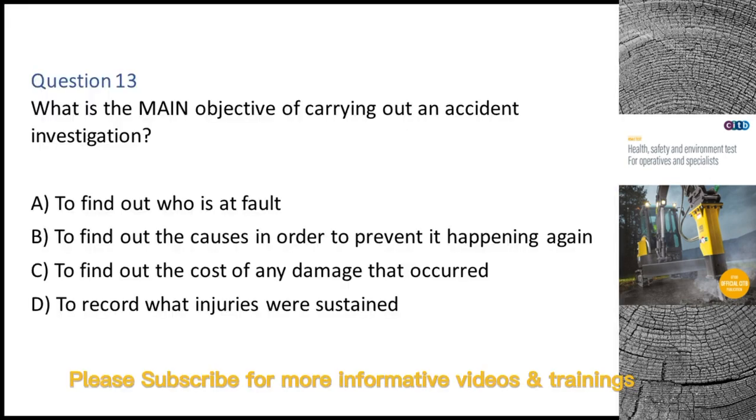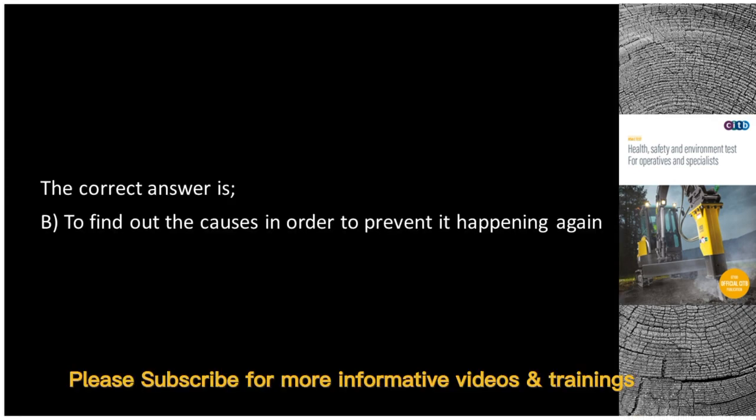Question 13. What is the main objective of carrying out an accident investigation? A. To find out who is at fault. B. To find out the causes in order to prevent it happening again. C. To find out the cost of any damage that occurred. D. To record what injuries were sustained. The correct answer is B. To find out the causes in order to prevent it happening again.